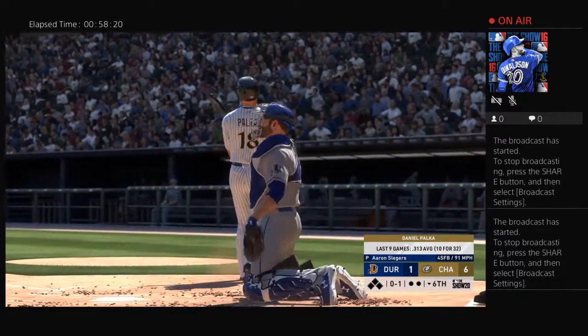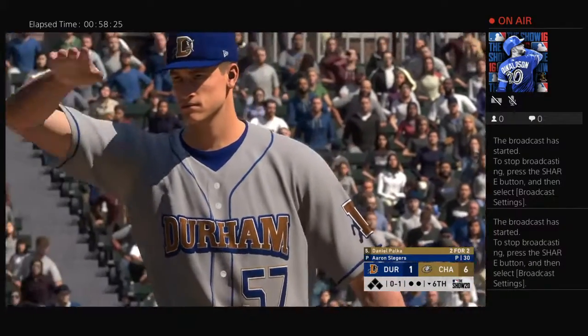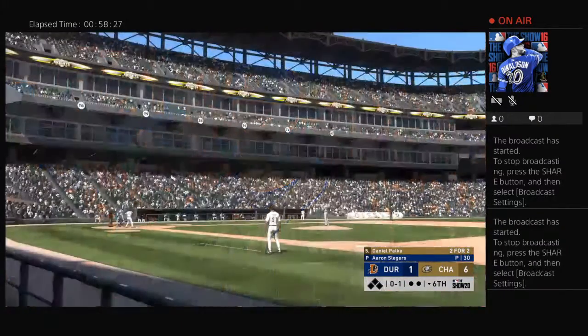That elevated fastball right there, that is the biggest change in the game today for me. When I first came up, a lot of guys were working that Greg Maddux east to west.